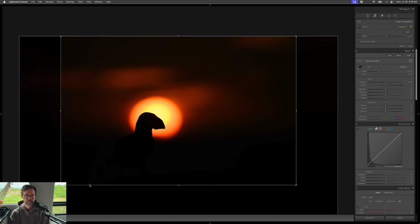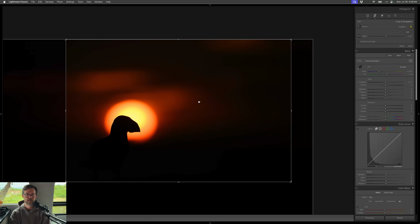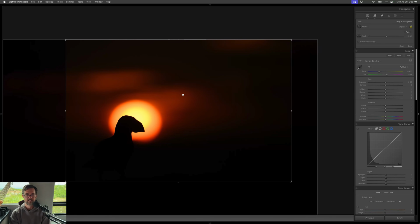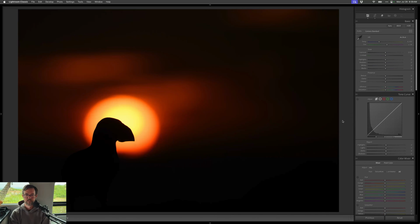Let's crop it somewhere in there. So you guys notice I'm not using a grid at all. I just like letting the image determine how I'm going to crop and how it feels balanced and everything. So I don't really use the grid.